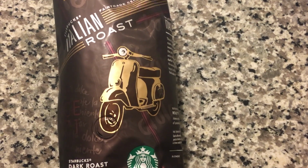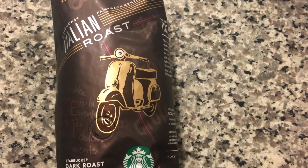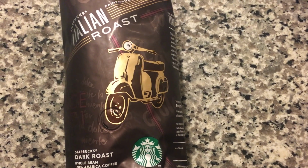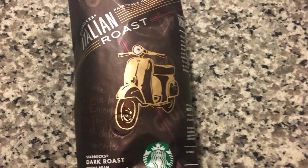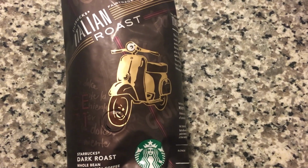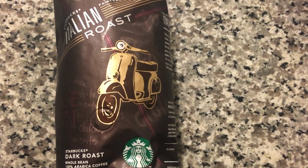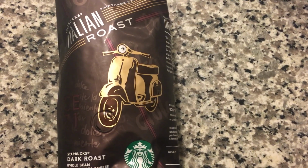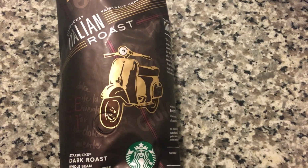It's really just a good quality. I like Starbucks Pike Place, but the dark roast, Italian roast is one that I can't really say no to. I like the Christmas blend. The espresso roast is good, but so far the Italian roast is really, I can't find a finer quality of Starbucks coffee beans other than the Italian roast.